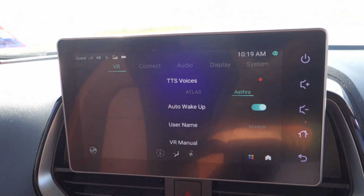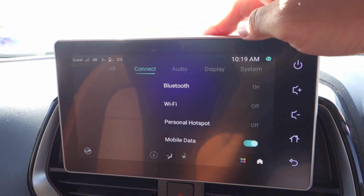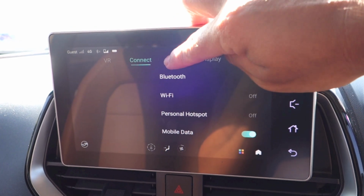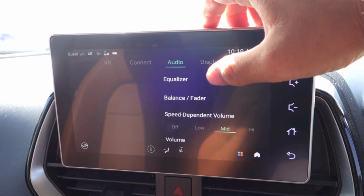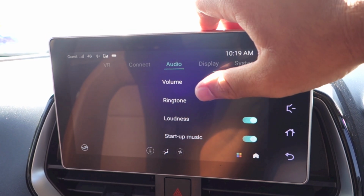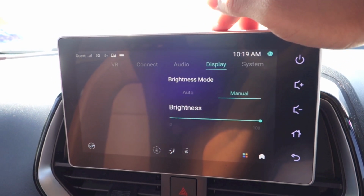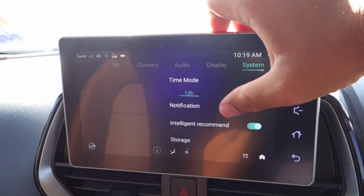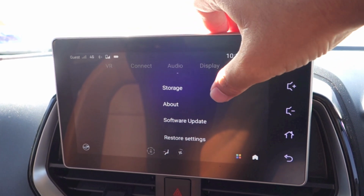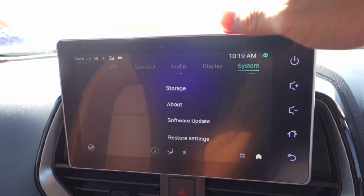Right here, your VR settings, connection settings with your Bluetooth, Wi-Fi, personal hotspot and mobile data. Audio settings with your equalizer settings, balance fader, speed, volume, your various volume settings, ringtone settings, loudness and startup music. Display settings and system settings. You can learn more about the system right here, perform a software update and restore the settings back to factory settings.